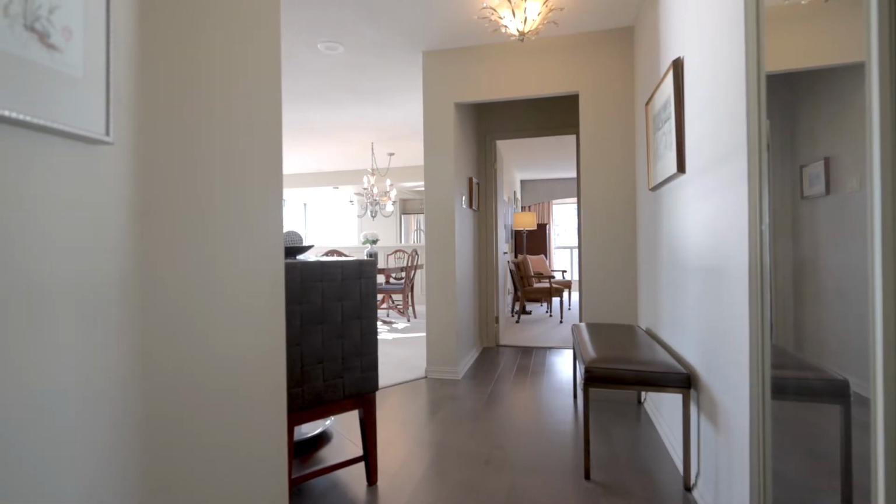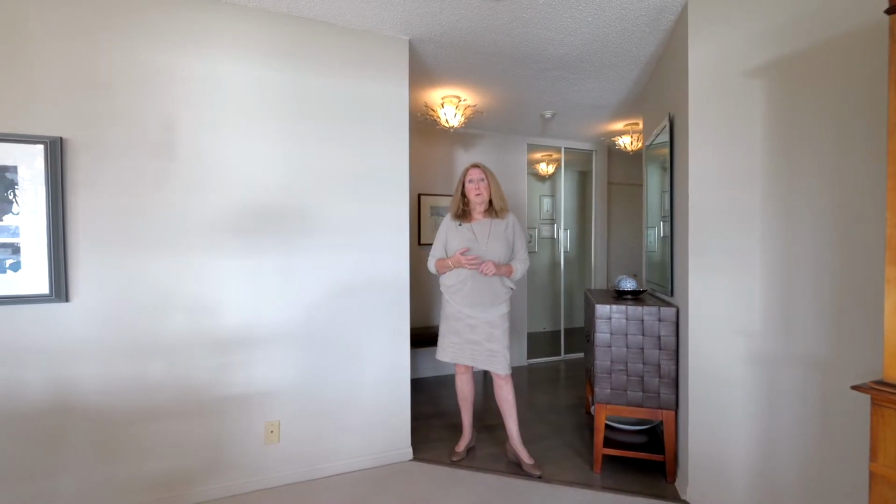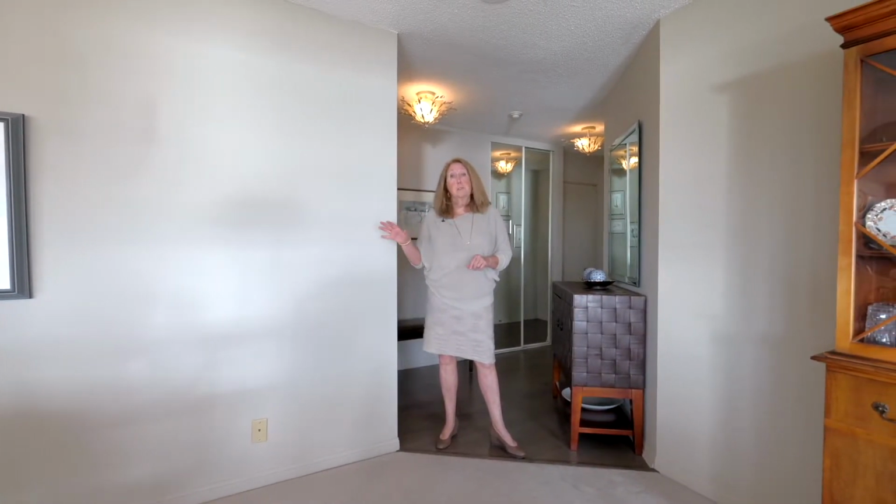It's a beautiful 1,360 square foot front suite looking over Kempenfelt Bay. Here in this building, there are a beautiful pool, party rooms, sauna, exercise rooms, and lots of visitor parking and land. Now let's take a look at the unit.